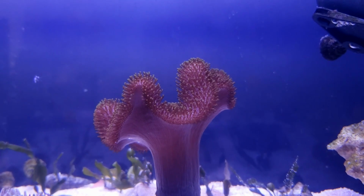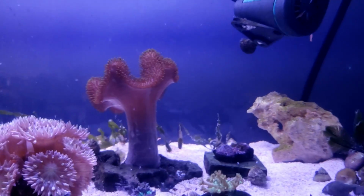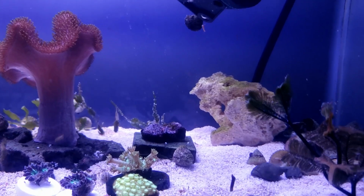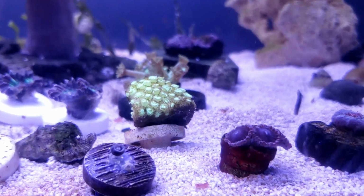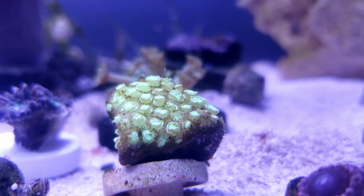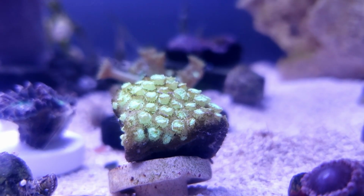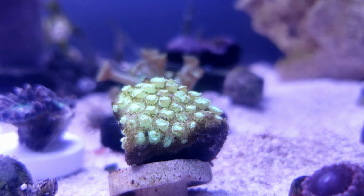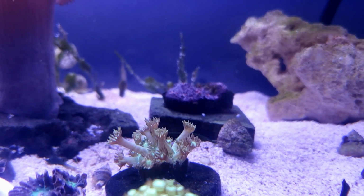Toadstools are open a bit better today. See the ones in the back here. They just shed again, so that's twice in a week or twice in 2 weeks. As you can see, this Goniopora is starting to look better. Slow progress, but sure. Slow and steady. One in the back over there is looking better as well.